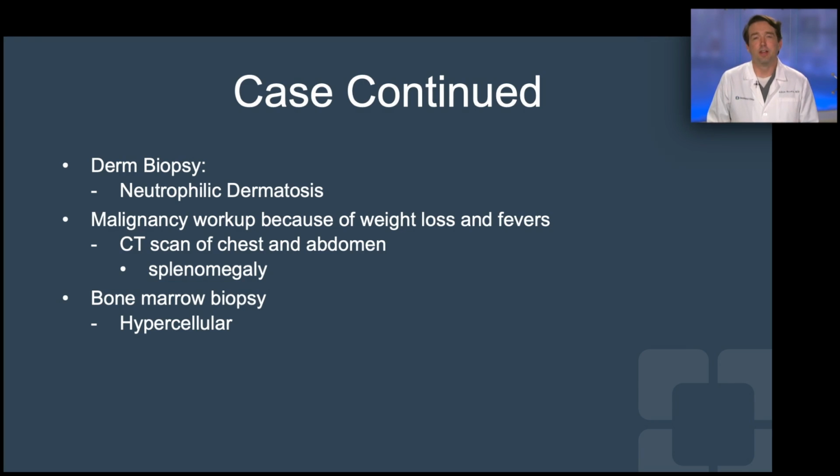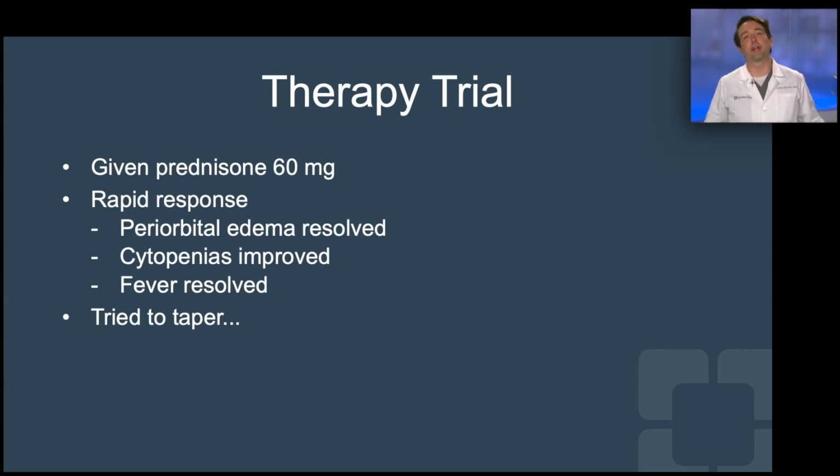hilar adenopathy. So the patient's actually given high-dose steroids, 60 milligrams, and voila, he felt great. Peri-orbital edema resolved, cytopenias improved, fever completely resolved, but he didn't have a diagnosis. They tried to taper the prednisone when he left the hospital, and by the time he got down to 40 milligrams, something new happened. He gets ear swelling and pain and redness.